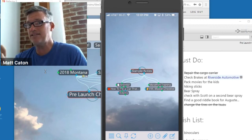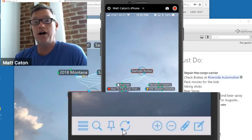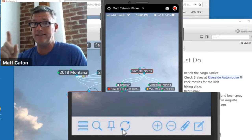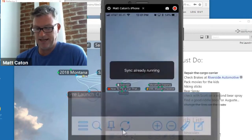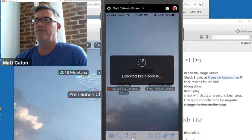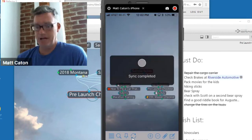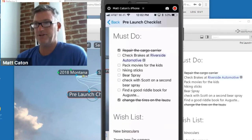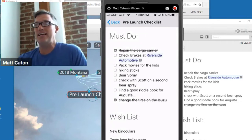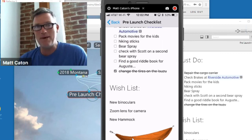And notice that I haven't synced this recently. There's a sync button right down here on your mobile device. So your mobile device has to be synced. I'm going to sync my mobile device now. And all of the recent thoughts that I've added in this particular area will then be updated. There we go. So now I've got my pre-launch checklist. There you can see everything, and even the modifications that I made today are right there on my mobile device.